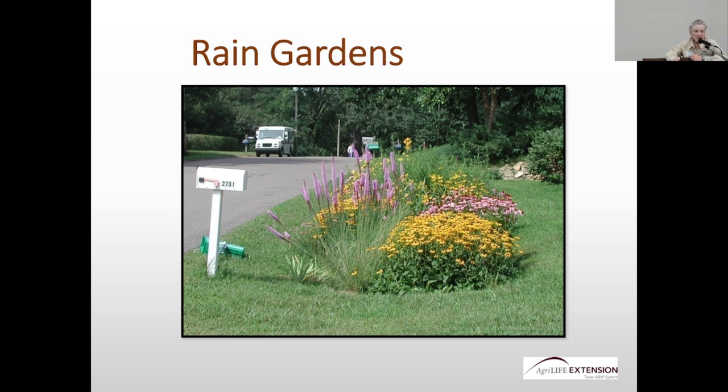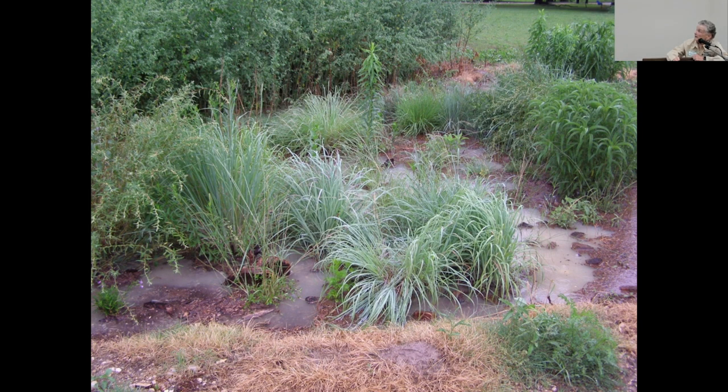So rain gardens are a really nice thing to do. What they're designed to do is to catch water and keep it off of the streets. So this is an example of a rain garden that can look really nice. Right now they're looking sort of sad because they haven't had anything to catch. But you can put all kinds of plants.